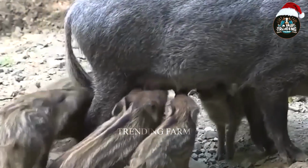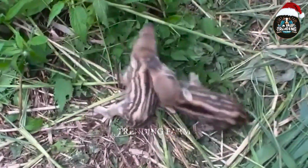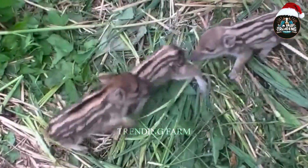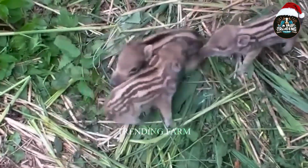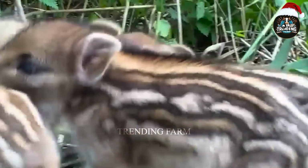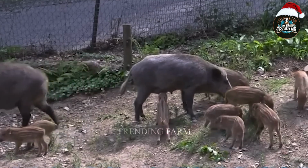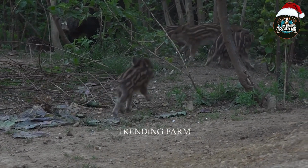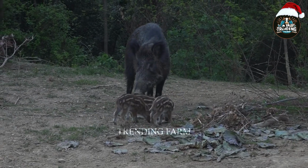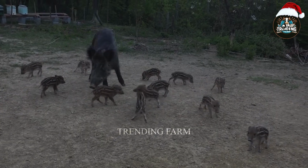The biggest difference from domestic pigs is that wild boar cubs stay with their mothers until they separate for the breeding season, with minimal human intervention to avoid disrupting the piglet's natural instincts. This hands-off approach differs significantly from the more intensive care that domestic pigs typically require, reflecting the unique needs of these wild animals.